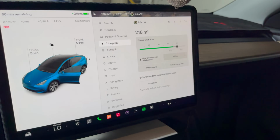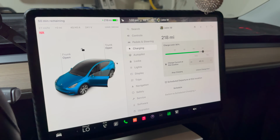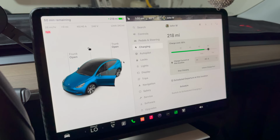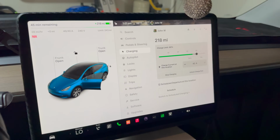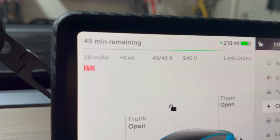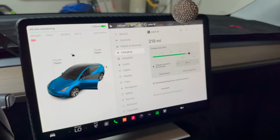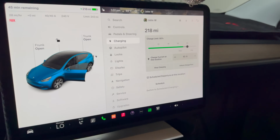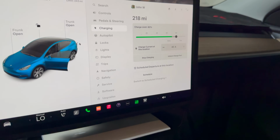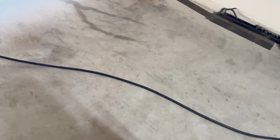Now, I have solar on my house, so I charge whenever I want. It's the daytime right now. I'm pulling full solar power on my house, and yeah, I just charge whenever I want. And then at night, typically we'll plug up the Model 3 over there, or just whenever. But yeah, you see it's already changing. Once the car gets going, it's now saying 28 miles an hour and 45 minutes. So this will probably hit 80% in about 30 minutes or so. Now, if you supercharge, you can probably make it to 80% in 5 minutes.